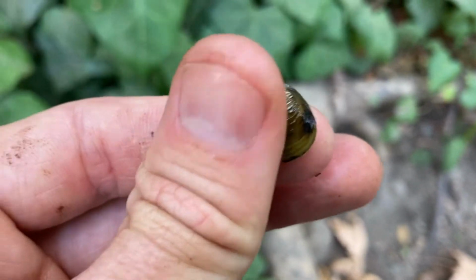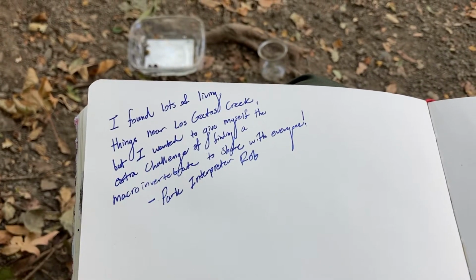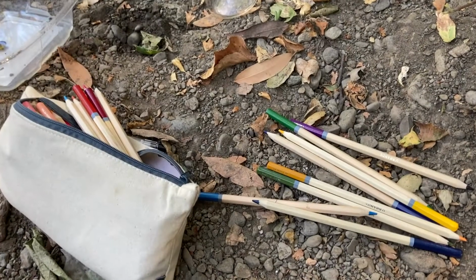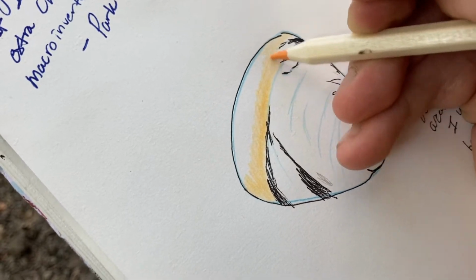Now it was time to start journaling. I added a note at the very top of my journal page so the next person who got it could see the extra challenge I gave myself. Because I couldn't tape anything into the journal, I got my pens and pencils ready.